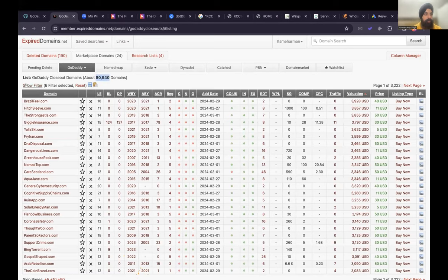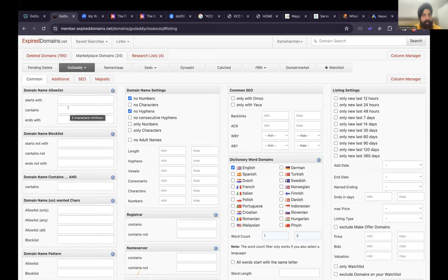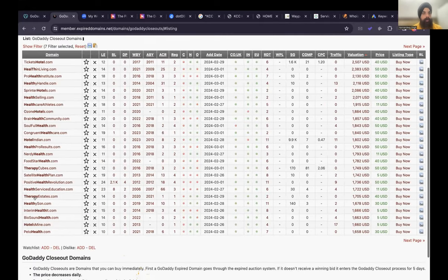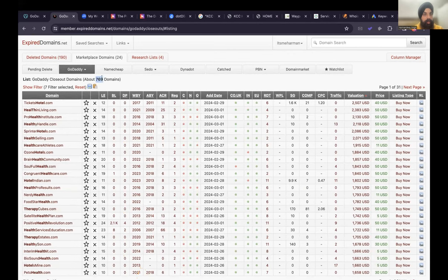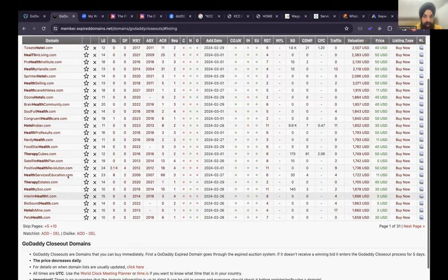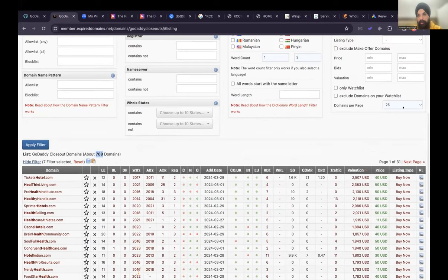You can use characters also, like if you have a keyword, therapy, counseling, hotel, more, health. Now you can see there are 769 filtered domain names from this. And now you can see the list. Here I do one thing: I use around 200 domain names per list.